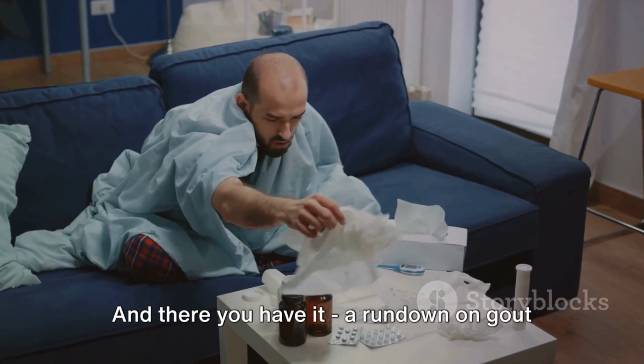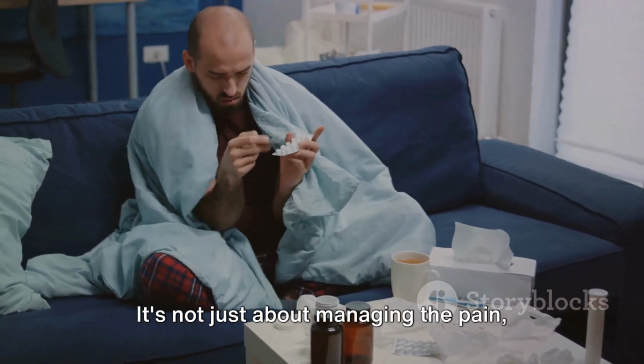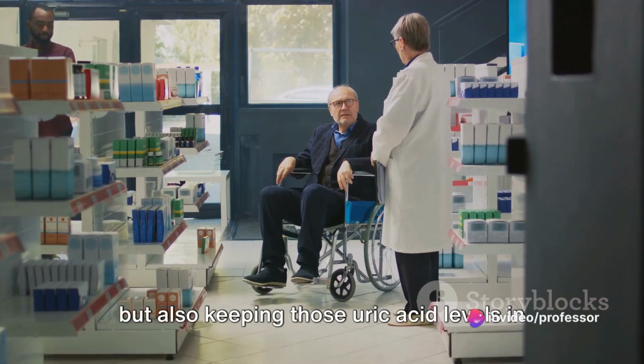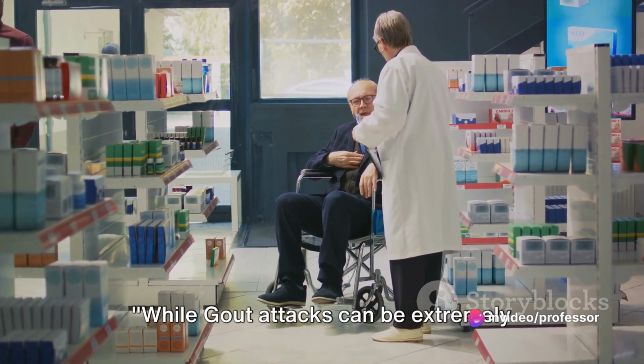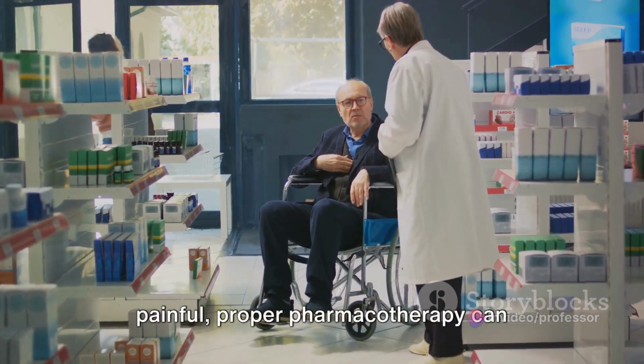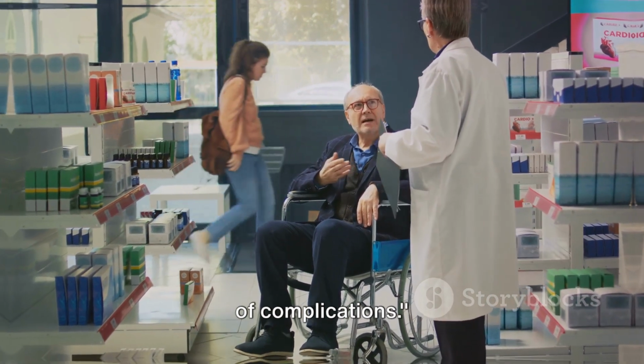And there you have it, a rundown on gout and its pharmacotherapy. It's not just about managing the pain, but also keeping those uric acid levels in check to prevent future attacks. While gout attacks can be extremely painful, proper pharmacotherapy can prevent future attacks and reduce the risk of complications.